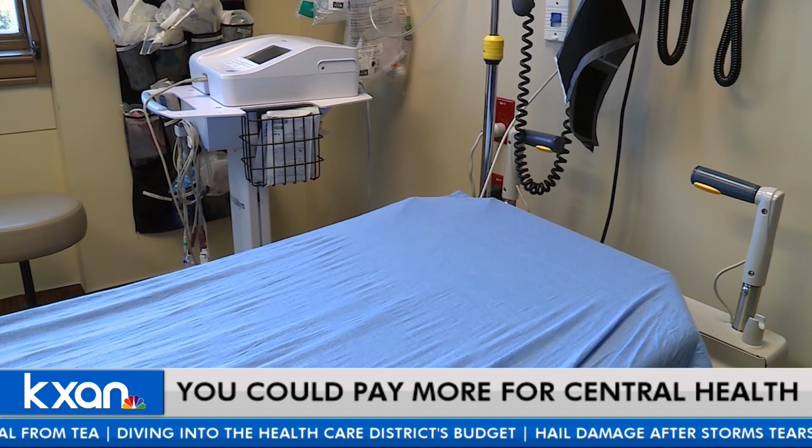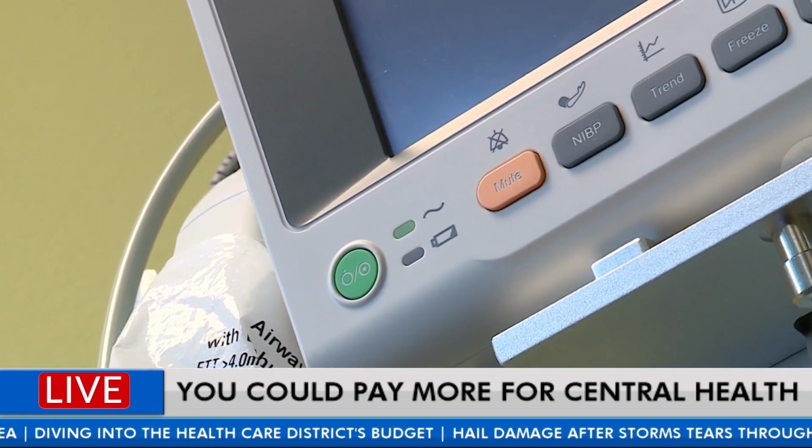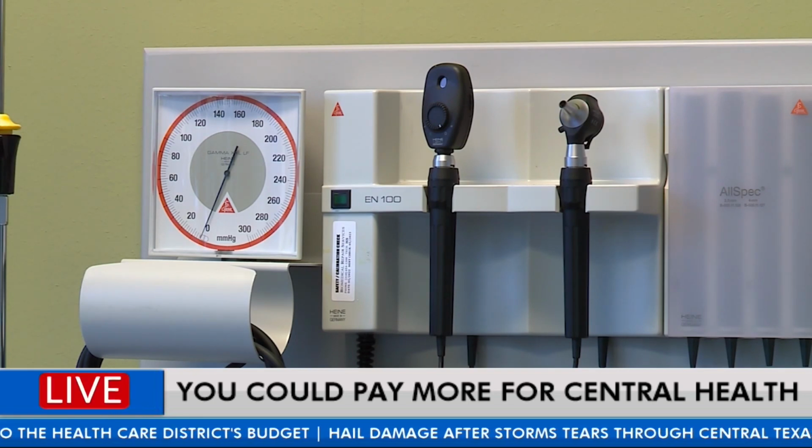The Central Health Board met last night to make some changes. The board committed to better understanding those services and how they fit into the health district's mission, and committed some money for short-term solutions.